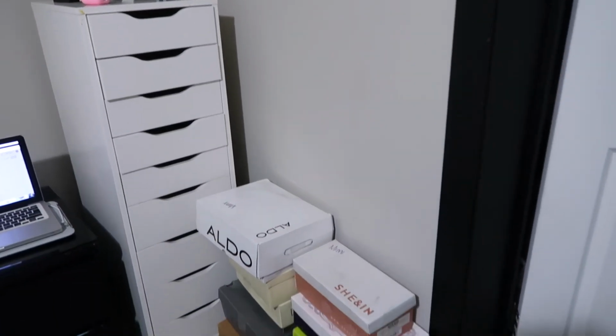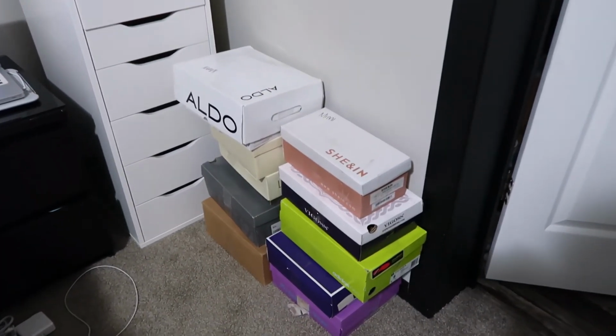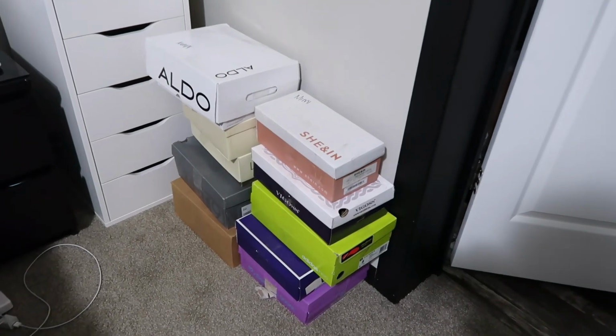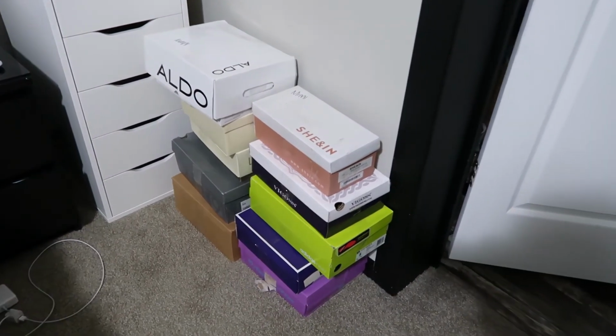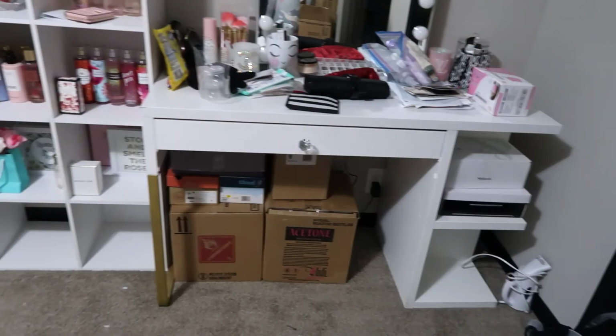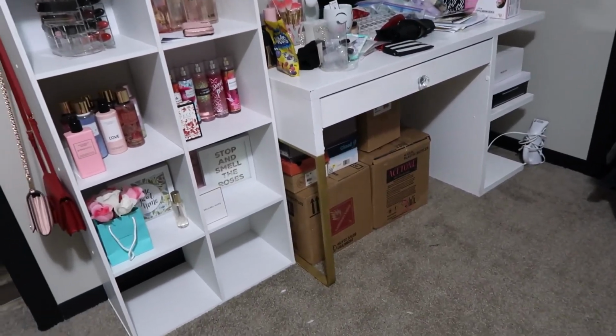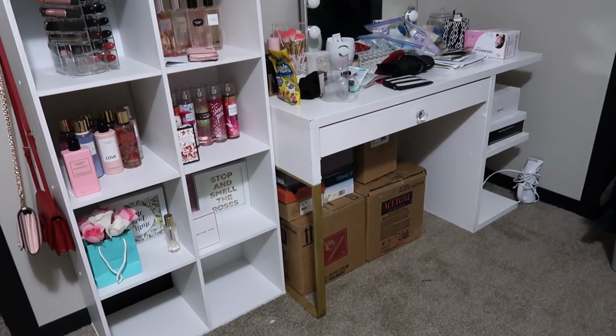I'm going to do this drawer another day, so I left all my makeup outside. Whenever I get to it, I just put all of my makeup here so I can do it later. And I'm not even done with my vanity. All of my stuff is back at my old house. Whenever I go there again, I will grab it.